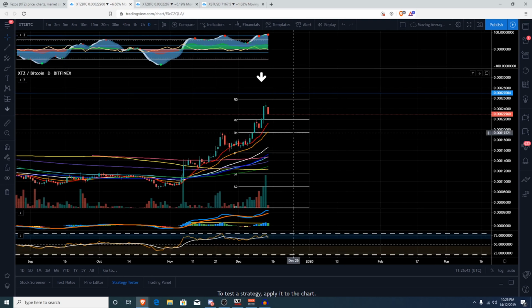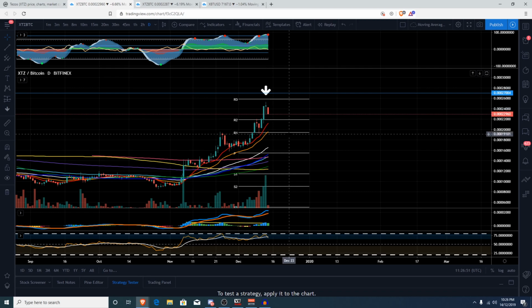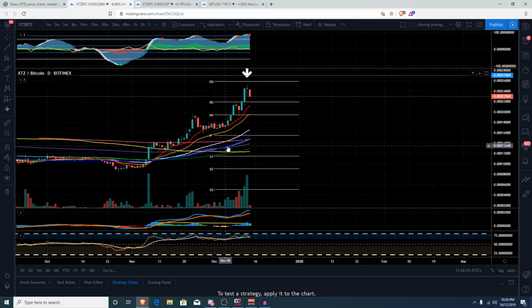So is there anything else we need to talk about? Let's look at the daily. As you can see, the daily candlestick is not looking very good. So that could be a reversal right here and coming back down. That's a daily close, which isn't very good. As you can see here, we've got the 10 moving average and the 21 EMA right below as well. Again, for support, we got all these below.